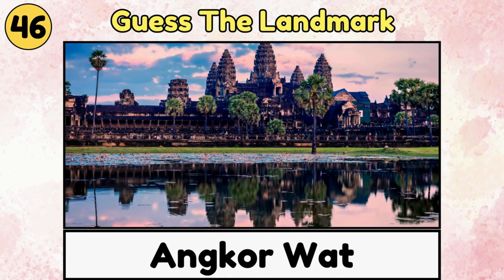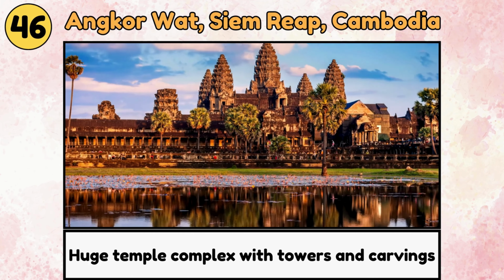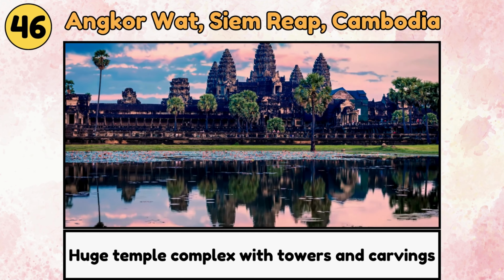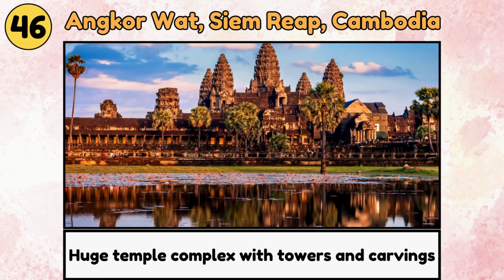Angkor Wat. Angkor Wat in Siem Reap, Cambodia, is a huge temple complex with tall towers and detailed carvings, surrounded by a big moat, like a castle in the jungle.